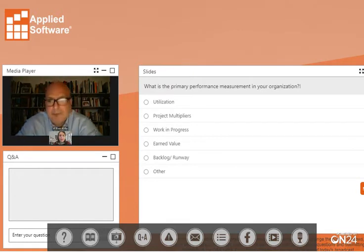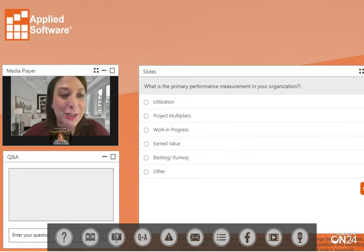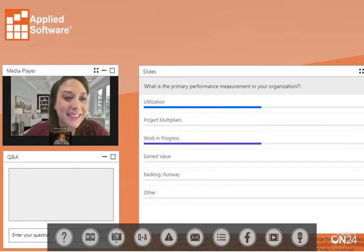Awesome. All right. Yeah. You know what? This is a very interesting poll question. I'm excited to see how they come in. Let's see. Oh, look at there. So we've got utilization and work in progress. So that's pretty cool. Pretty interesting there. All right. Good stuff. Thank you.